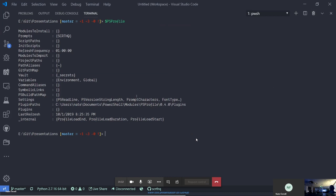So it's not like a huge minute-long process or anything like that, but it's something that I know we don't need to typically happen every time I create a new PowerShell session. So it just saves time as much as possible off your normal session load.